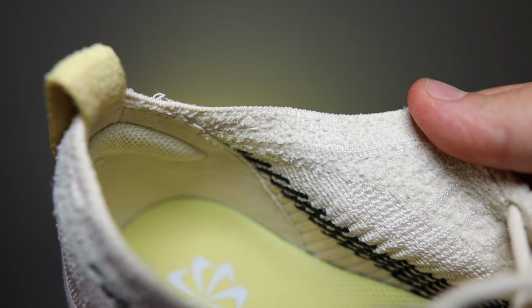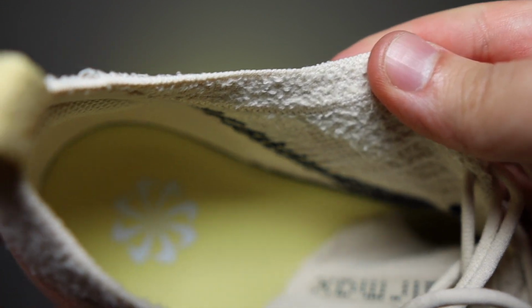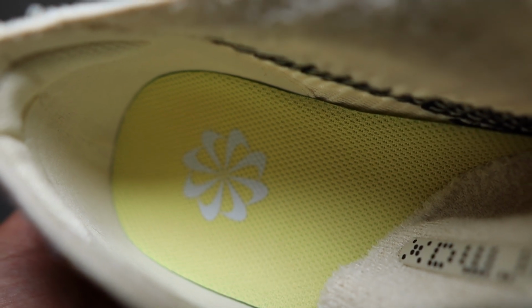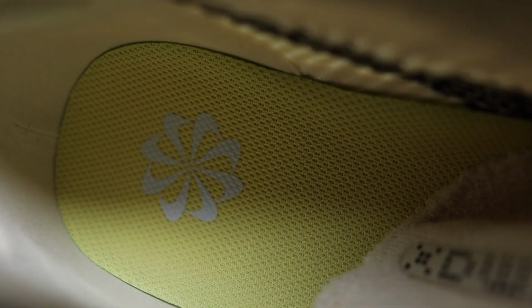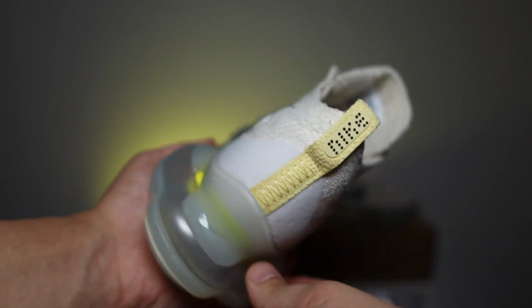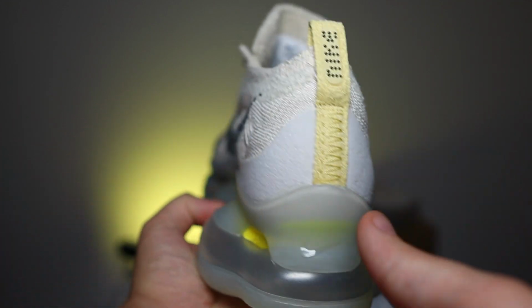Now the sock liner is pretty much all Flyknit and it keeps its structure pretty well, but at the same time it's pretty flexible. We do have more padding towards the back at the heel and the insole is this yellow color with that white Nike pinwheel, which of course signifies this is a Nike recycled shoe, which Nike do claim is made with at least 20% recycled material. Now we do have that sideways Nike branding at the back on the heel tab, which I'll be honest, adds a nice look to it.